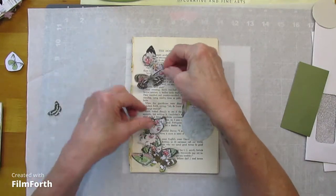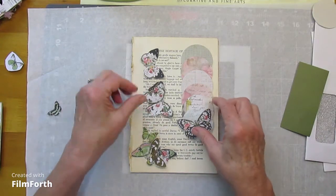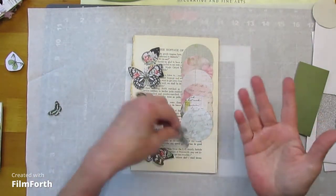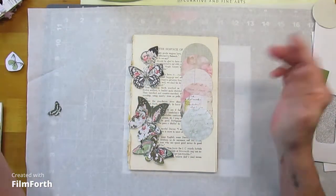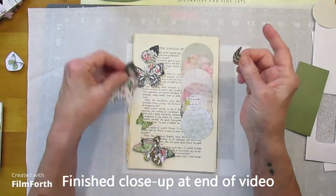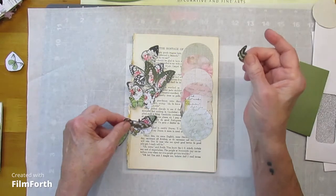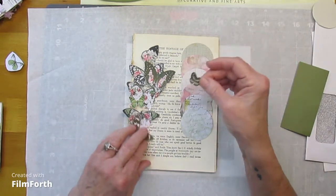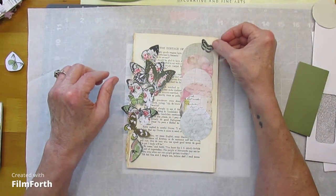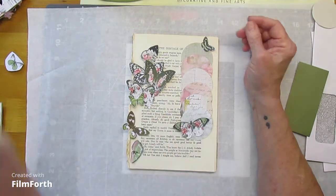And oh, look at these butterflies. Ooh, that would be pretty. So yeah, I'm gonna do that. And I'm just gonna leave it free. And put it in my, I don't have a scrapbook or idea book, but I do have an idea box. So I will have to put that in there. Isn't that one cute? Good job, Cotton and Twig. I love these butterflies. I love them.